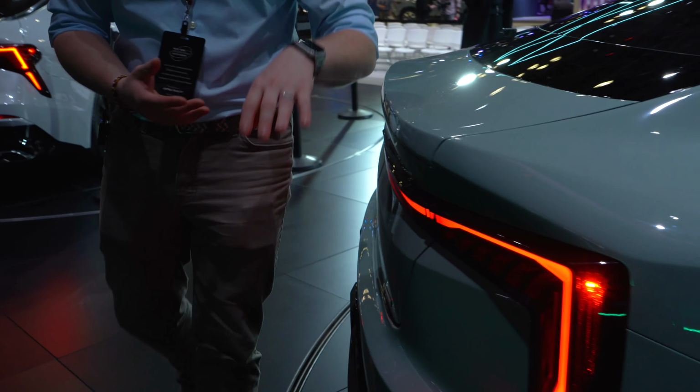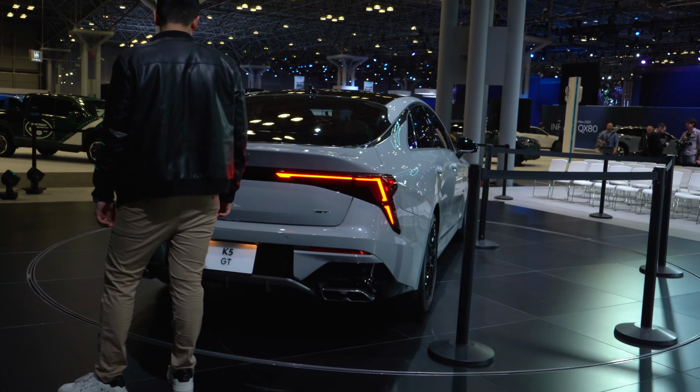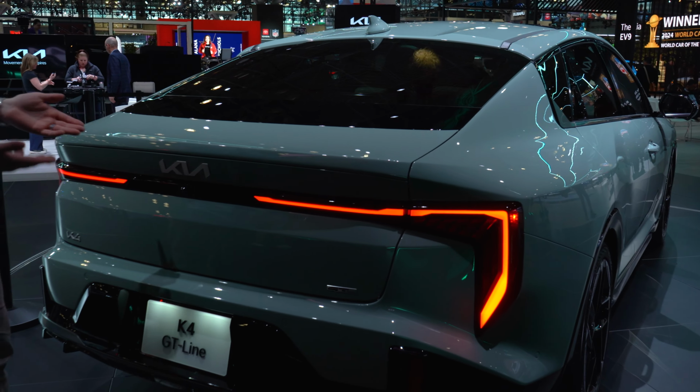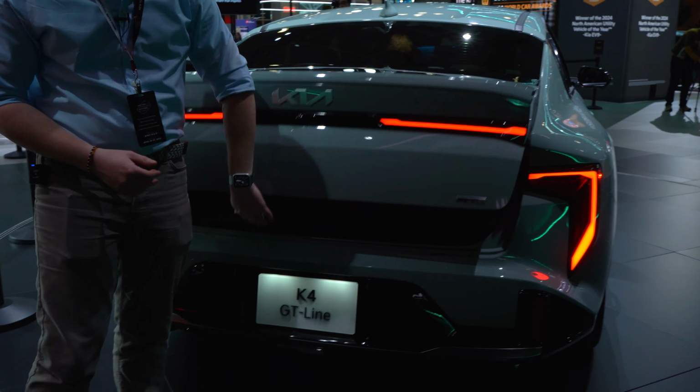Moving further back the car, you can see that it also shares similar taillights with the K5, and they do look more mean and aggressive on the K4. It's actually pretty nice. And because this is longer than the Forte, you do have much more trunk space than the Kia Forte.